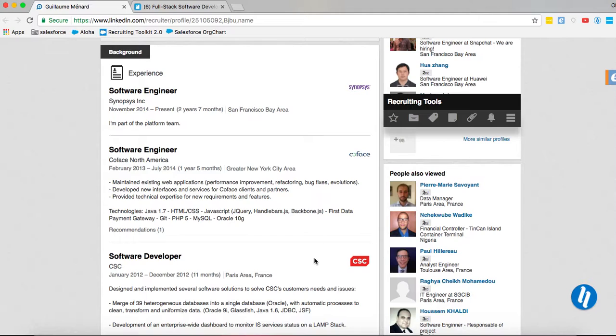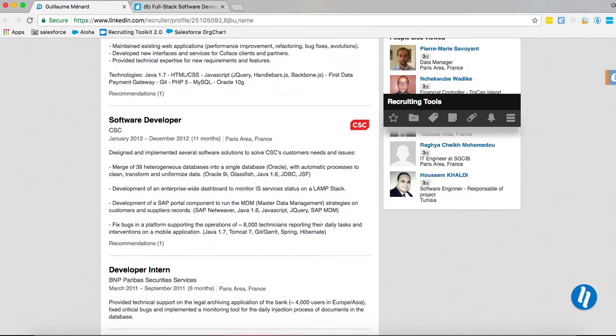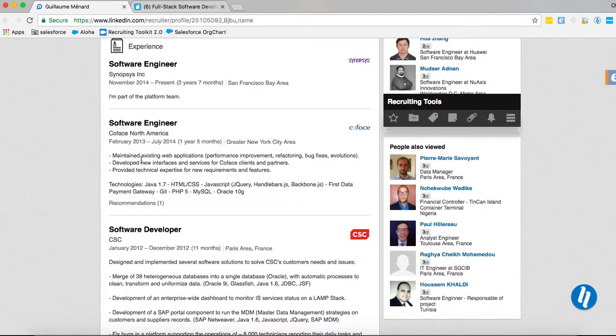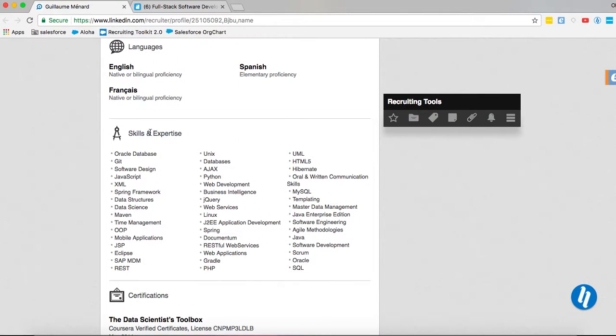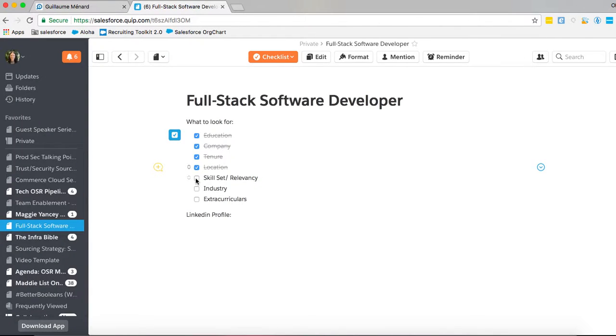And then skill set and relevancy. So I am looking for a full stack software developer. So in here, you can see where he mentions maintaining existing web applications. He mentions HTML, CSS, JavaScript, all front-end technologies over here. And then if we just scroll down a little bit to his skills and expertise, he also mentions some back-end languages as well. So he mentions Java, he mentions SQL as a database, so he obviously has some database experience. He mentions PHP, Python, all things that would be used in terms of the back end. So it looks like he has that full stack skill set. Obviously, you're never going to really know until you speak to them, but it's pretty clear just from his skills and expertise that he does have that full stack background. So good fit in terms of skill set.